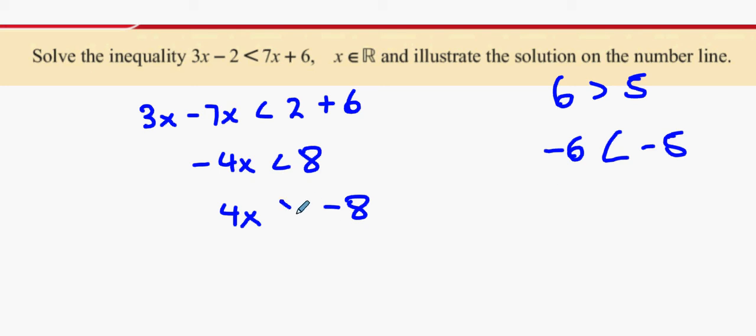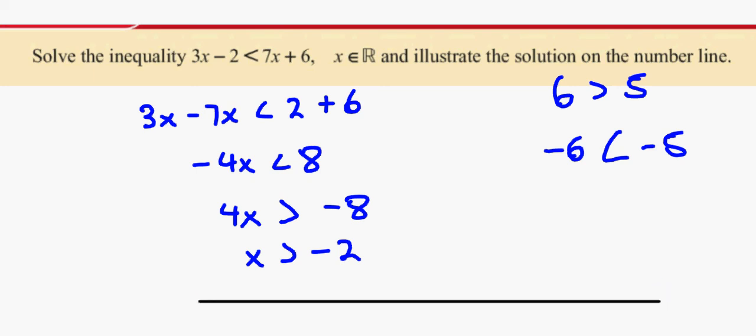Okay? Now, what happens next, guys? Divide by 4. x is greater than minus 2. Now, I haven't got full marks for this because it's a number line. What we would have done here the other week was we would have said, is it included or not included?